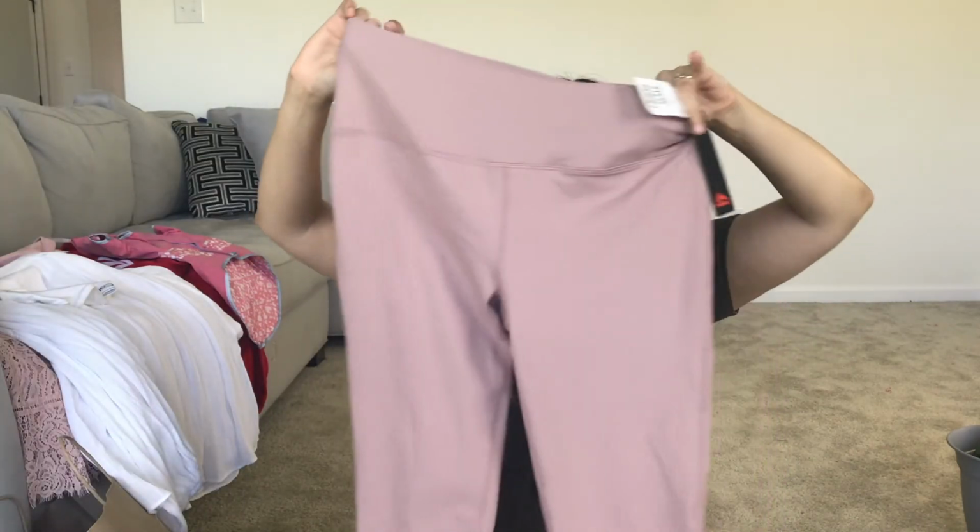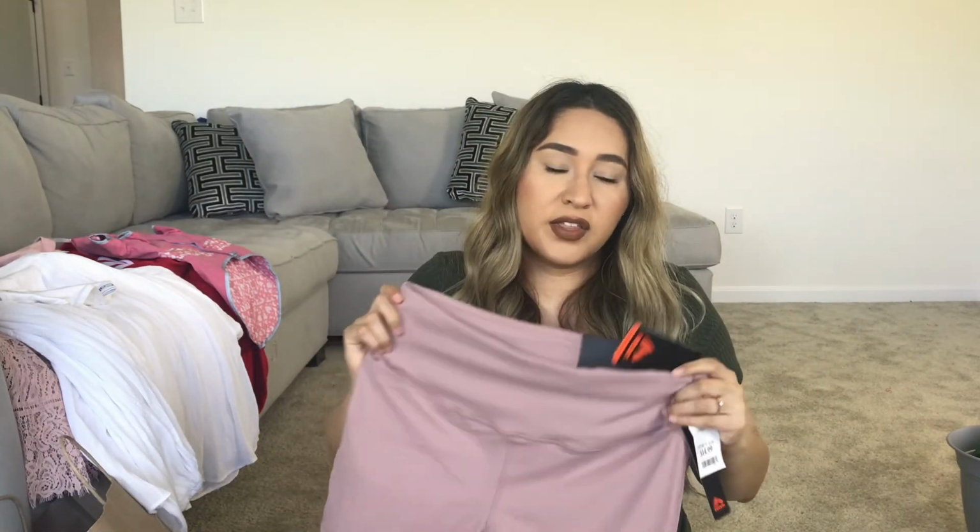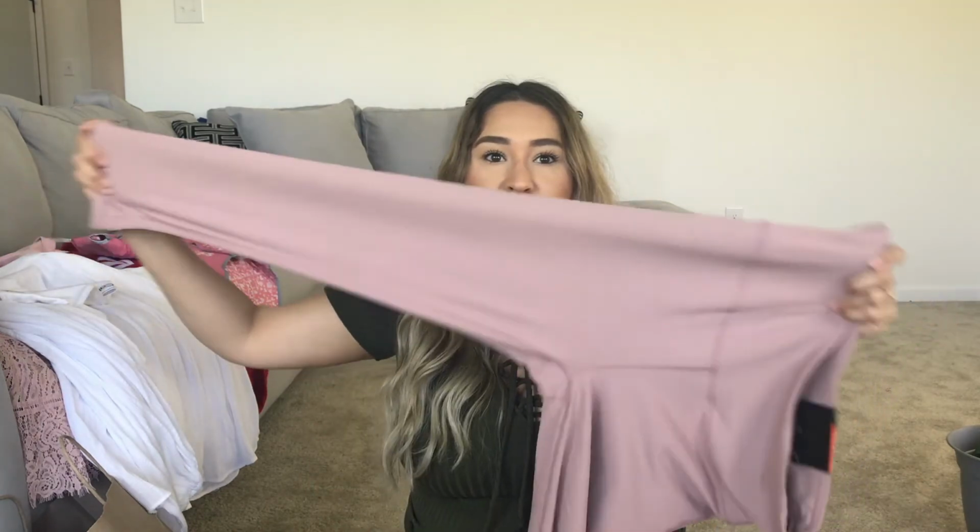So yeah, these fit really comfortable as well. This is my first time buying from this brand, but that other brand, you guys, if you're looking for comfortable leggings, whatever, go to that brand. These are so stretchy. I feel like they kind of suck you in a little bit, but they don't make you feel like you can't breathe. You're not suffocating, you don't look like a complete sausage. Well, if you get the right size, I feel like.